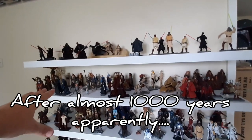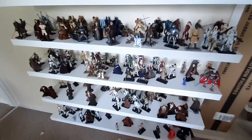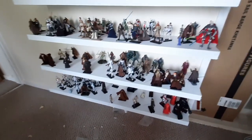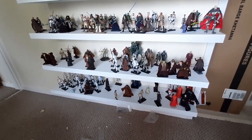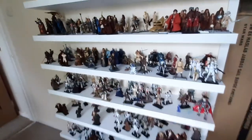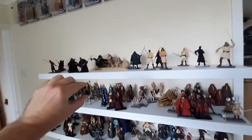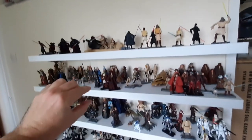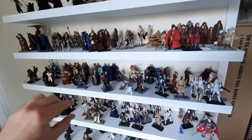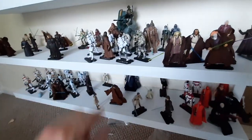This is Phantom Menace, Attack of the Clones, and I've got two shelves for Revenge of the Sith, because I really want to spread out that collection. And yeah, I suppose I've got more figures in that line than any other. Oh, I tell you a real lie. I'm so sorry. Let me go through that again. Maul Tribute, Phantom Menace, Attack of the Clones, Clone Wars, Revenge of the Sith 1, Revenge of the Sith 2.